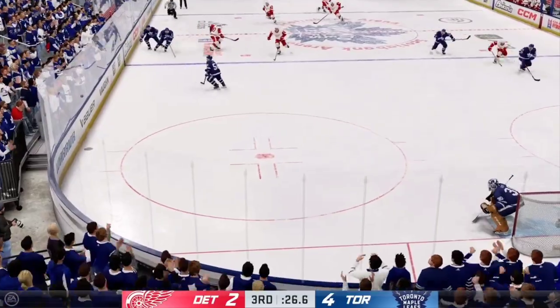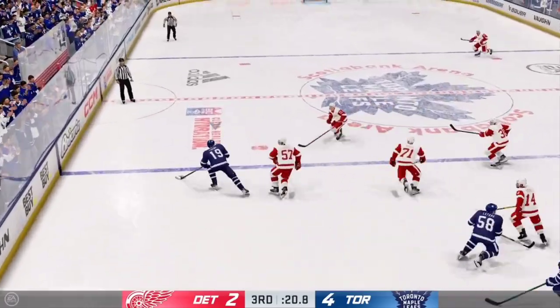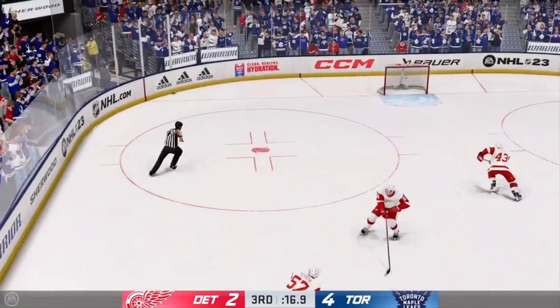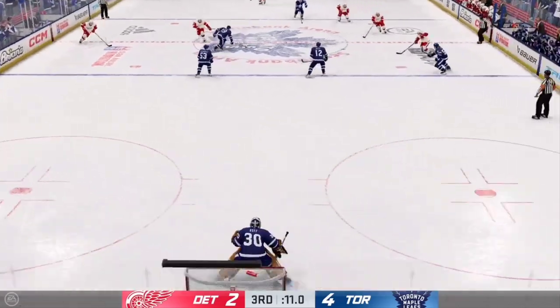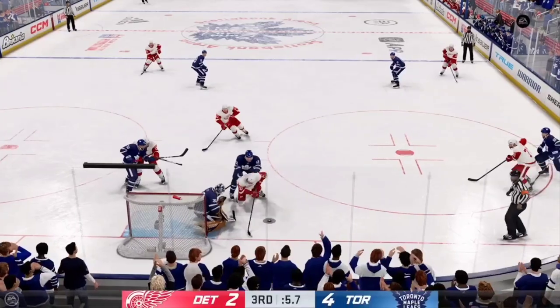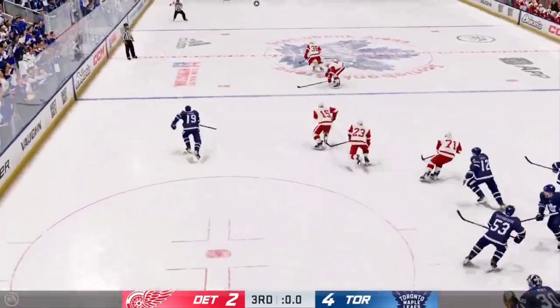From the neutral zone, moving forward here along the boards. The Leafs gain possession along the wall. Here they come up along the wing. Sends it in deep. And the crowd's on their feet, saluting the team after. Oh, he had the right idea, but couldn't make that play with the pass. He was totally locked in on that play.